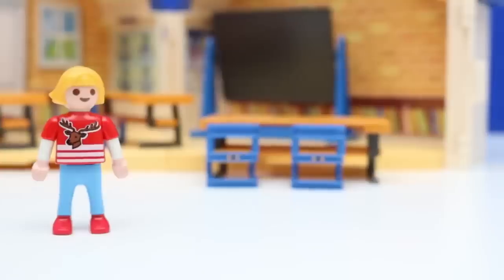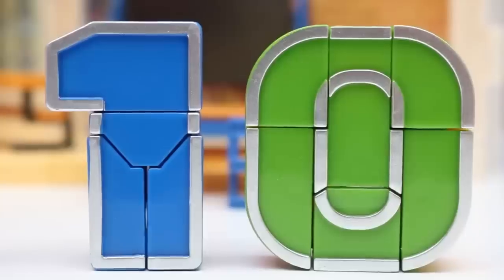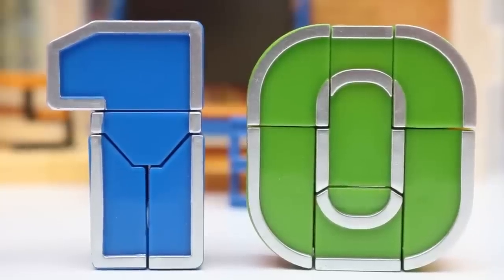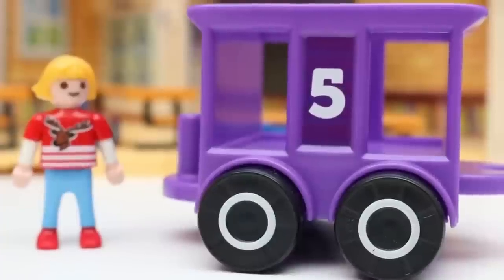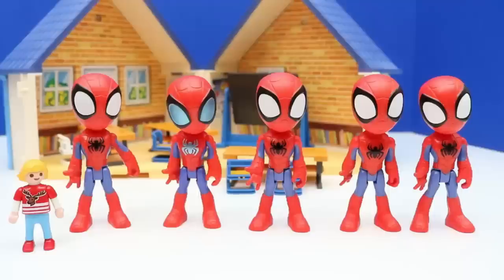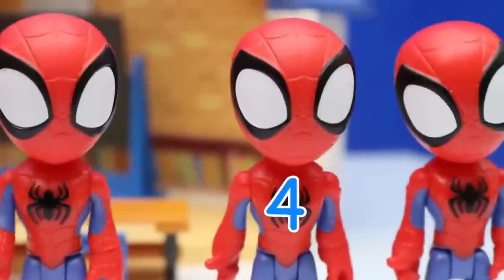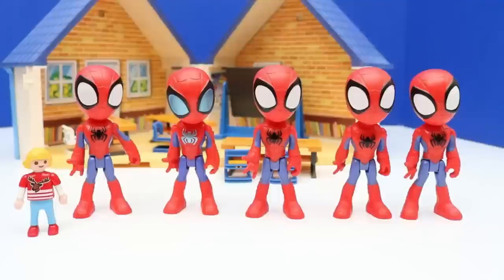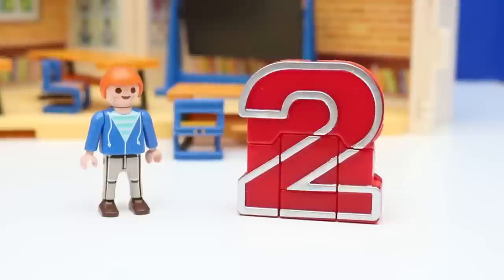Get ready. This one's going to be really tricky. We have 2 numbers. A 1 and a 0. I got it. It's 10. Awesome, you did it. Next, what number is on the purple train car? That's number 5. That's correct. You did it. Great job. You're almost done. How many Spider-Mans do you see? I see 1, 2, 3, 4, and 5. 5 Spider-Mans. Wow, that's awesome. That's correct. Now it's your turn.